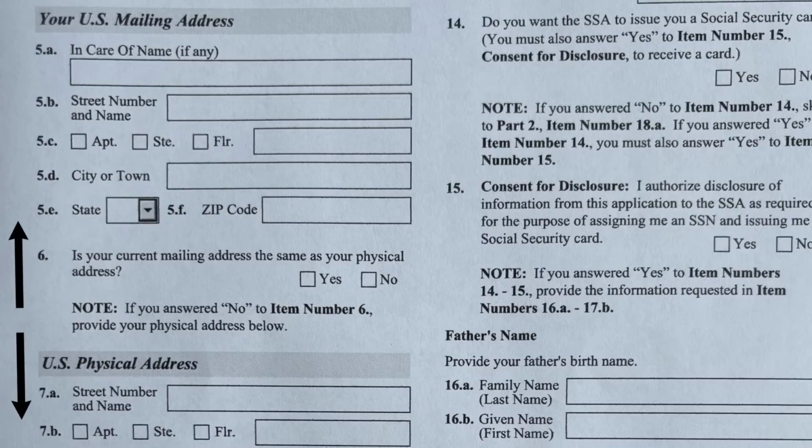Now you've completed the rest of your information about you, but this is where you're going to put your valid residency in the United States. Okay, where do you live in America? You must provide a valid mailing address in the United States, 5A to 5F, page 2.